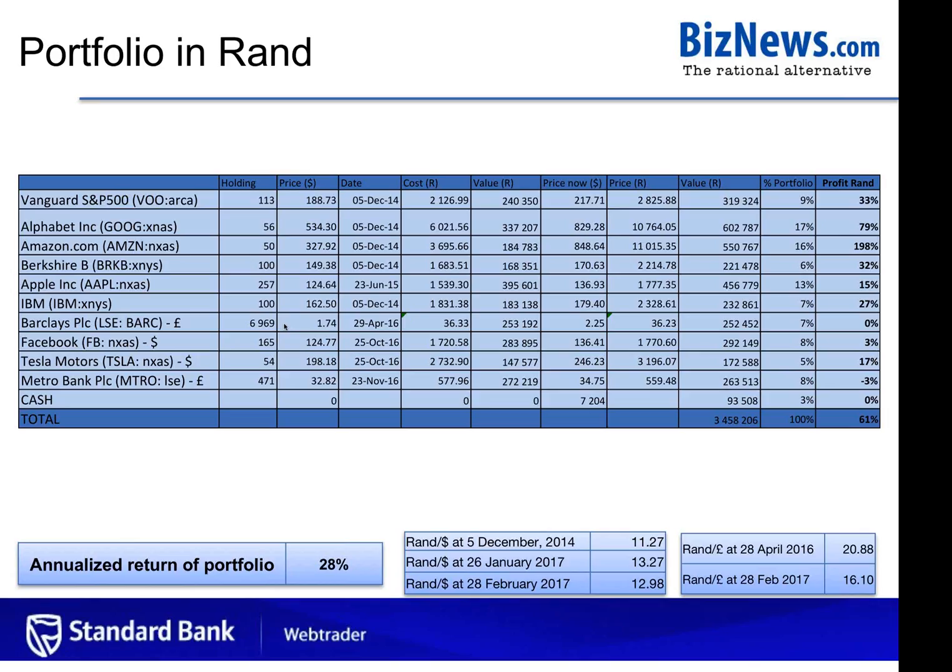In the last month, there was about $7,000 improvement in the dollar version of the portfolio. In other words, the portfolio went from $259,000 to $266,000, but the rand offset pretty much all of that. Then you've got an extra month to add to it. We've now been going for 26 months instead of 25 months, and that declined the annualized return to 28% rather than 29%. So very, very healthy in any circumstance.